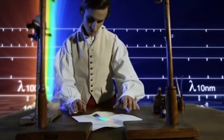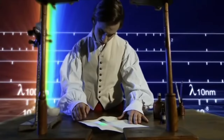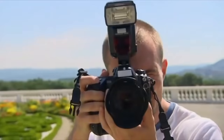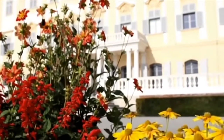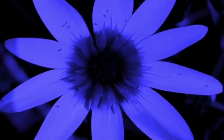We can't see ultraviolet, but photographic paper can, as Ritter demonstrated. And so can the modern chips in digital cameras. The camera makers normally use sophisticated filters to stop UV. But if we remove these and add one that lets only UV through, we can see the world in ultraviolet. Flowers have very different patterns when seen in ultraviolet. Often the petals reflect UV and the centers absorb it, so the center of the flower appears black.